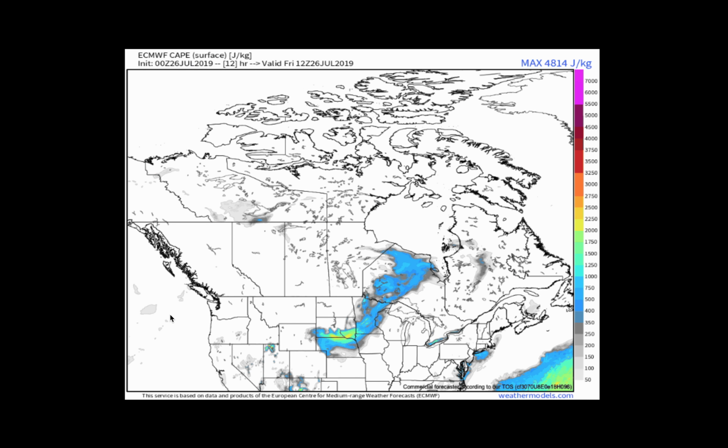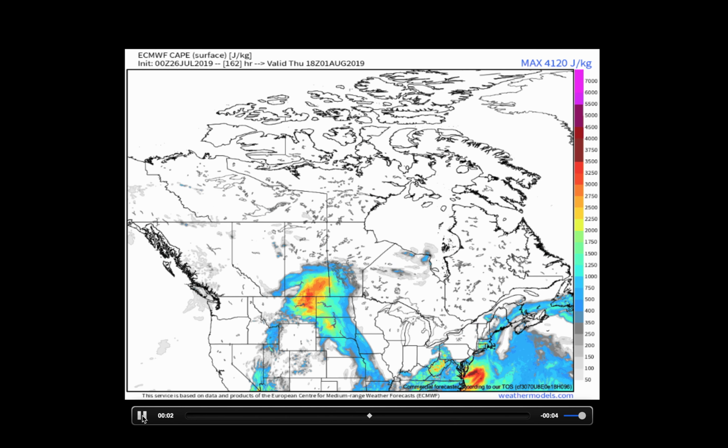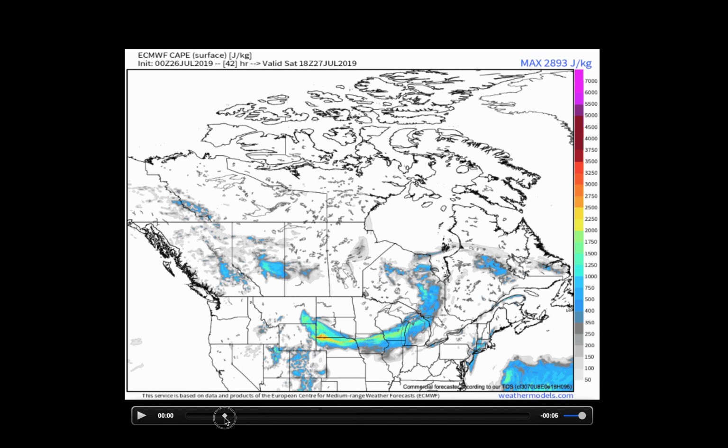Now we'll take a look at the CAPE forecast. This is again a look at instability, the fuel that drives the thunderstorms and the severe weather that we see this time of year. And we'll step through time with this one as we have with the last few maps. Bringing it back here to Friday, again pretty stable across the region. Not expecting any widespread thunderstorm or severe weather threat here on Friday. Meager instability values here across parts of western and central Alberta. That's where we could see some isolated thunderstorms developing Friday afternoon and evening.